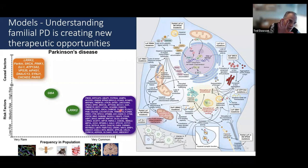GWAS have identified very common variants in synuclein that can increase its levels, and hence increase one's relative risk of developing Parkinson's disease. And so this has led to an explosion of work, in this very complicated slide, working out molecular mechanisms of how mutations in these genes can cause Parkinson's disease. And there are some important, what I would say, key nodal points in these pathways that have arisen that offer potential therapeutic opportunities that could be harnessed to treat and slow the progression of Parkinson's disease.